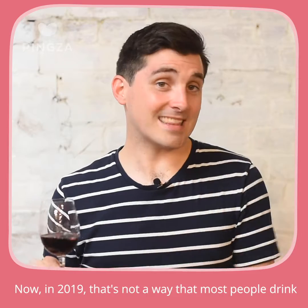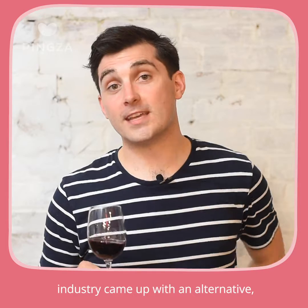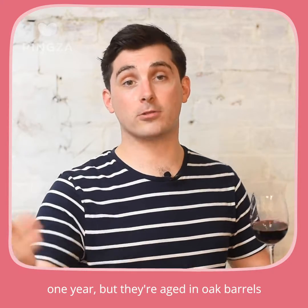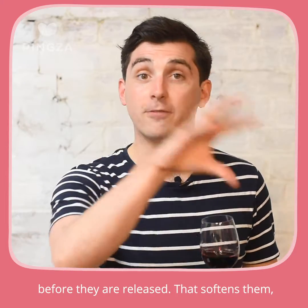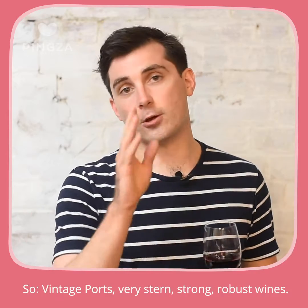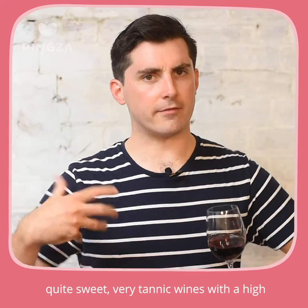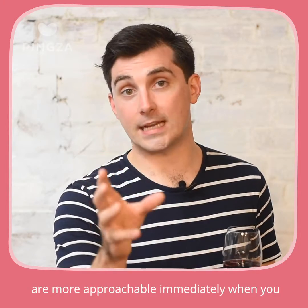Now, in 2019, that's not a way that most people drink their wines. None of us are really in the habit of laying down wines for a long time. So the port industry came up with an alternative. It's called LBV, Late Bottled Vintage. These are vintage wines again, wines from just 1 year, but they're aged in oak barrels at the Quinta, where they're produced in the Douro Valley for a number of years before they're released. That softens them, and when they actually go into the bottle and end up on our shelves, they're ready to drink. So vintage ports, very stern, strong, robust wines. LBVs, more approachable. They're still big, broad, quite sweet, very tannic wines with a high alcohol content, both about 20%, but they're more approachable immediately when you buy them.